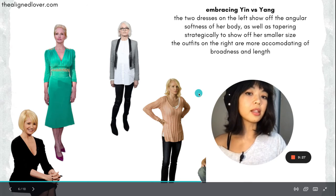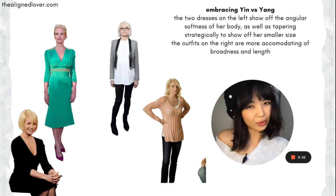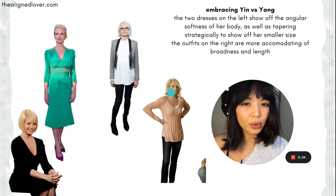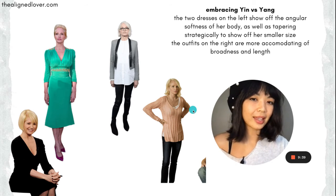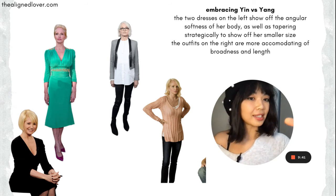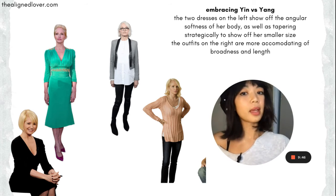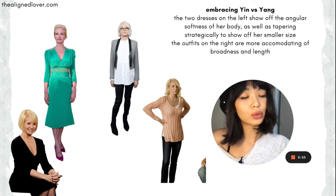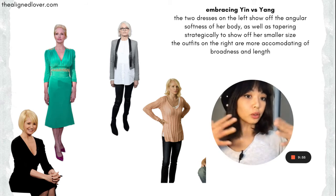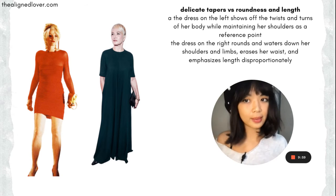And here, this is a lovely fabric on the top, but it's just a little too oversized in the armholes, and it's just a little too oversized at the waist, that it's just emphasizing the elongation of her top half without emphasizing the contours. So you can emphasize elongation as long as you also take into consideration your strong angles in your body. So here, just another example of that.